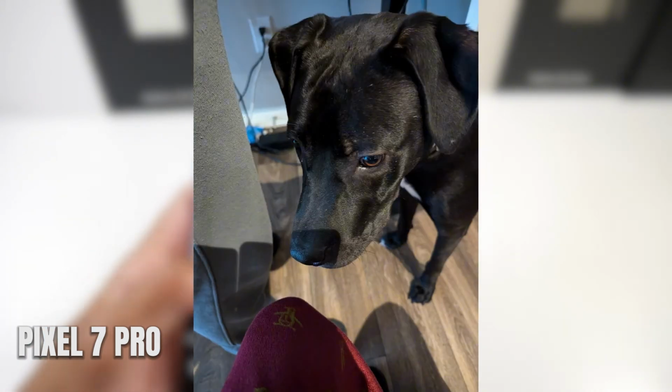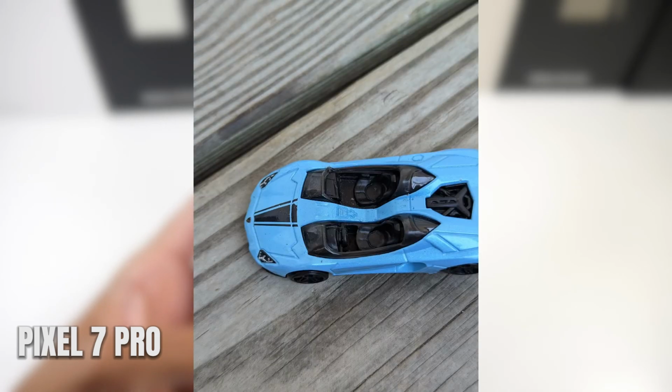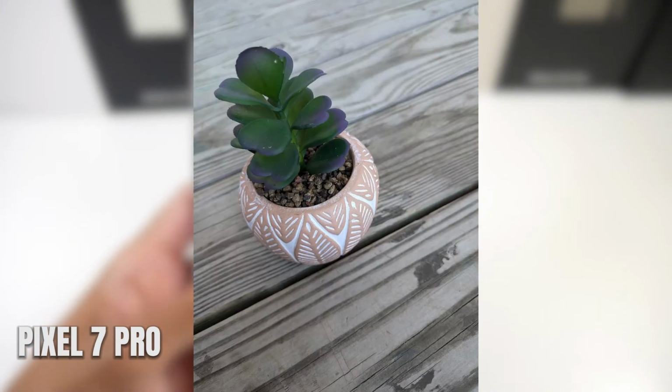The shots look great. I love the Google image processing. I love the colors. I love the skin tones as well. And it just takes really good photos in general, guys. So it's my personal favorite on the list when it comes to photography. So if that's your main thing, then I would definitely get this phone.